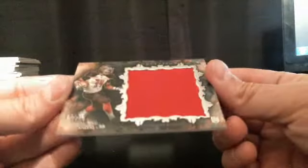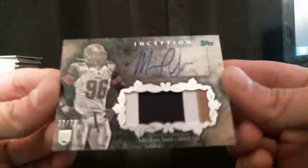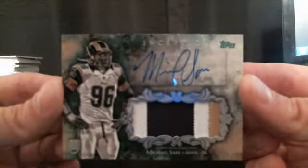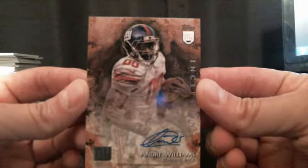And the Tampa Bay Buccaneers again, number 67 of 75. Goes to Big Spender. For the St. Louis Rams, we got Michael Sam with a three-colored jersey, number 32 of 75. The St. Louis Rams, and the vintage card buyer again. And those Giants get another hit in Andre Williams. Looper Nathan, congratulations. And we got a Richard Sherman.